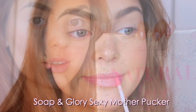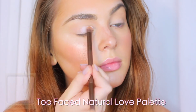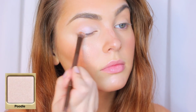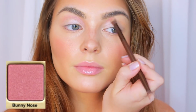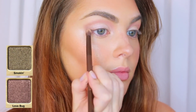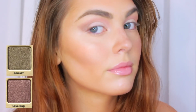The first shade I'm using is Poodle from the Natural Love Too Faced palette. Sorry if you like when I use a bit more of a variety of palettes, but this one does have the perfect shades for this look, so I had to use it again. It is one of my all-time favorite palettes. And next I'm using this pinky shade through the center of the crease, fading upwards. We are bringing in a taupe now through the outer V and onto the lid, and then slightly into a wing.